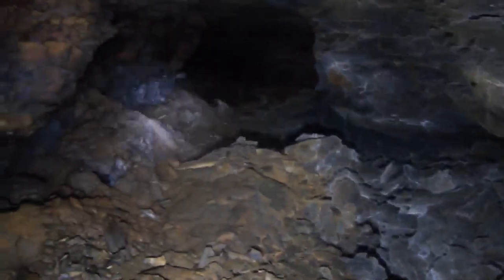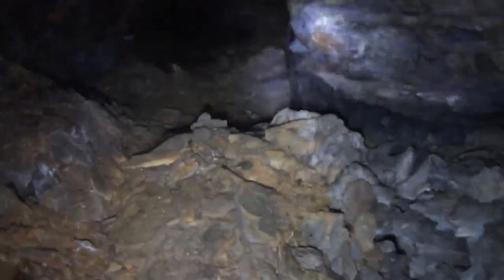Good airflow. I mean, good climate control in here. It's about 50 degrees, which is actually perfect. You see they blocked up that little attic right there. Okay, so we're about a good 500 plus feet down. And there's the water.